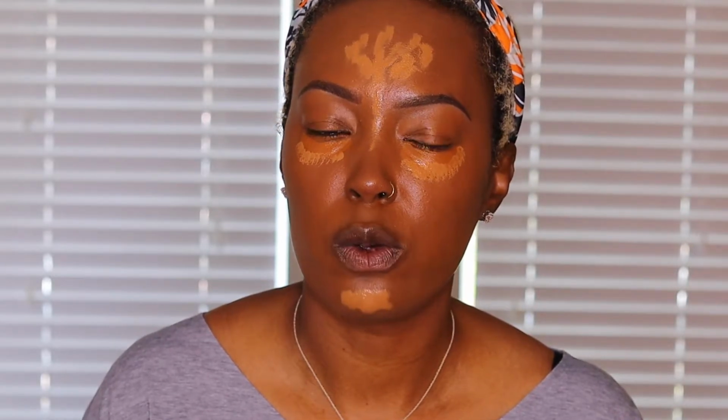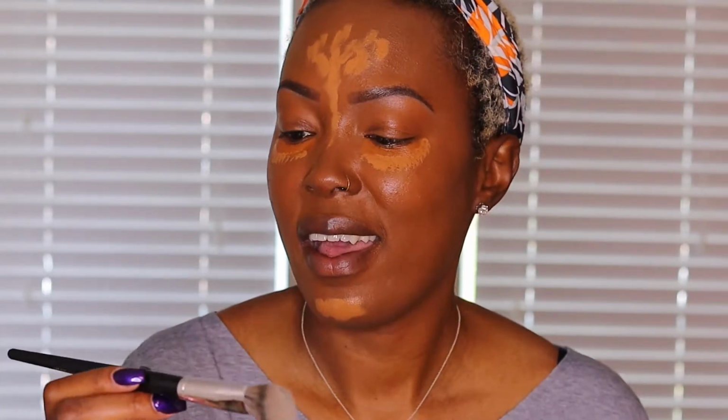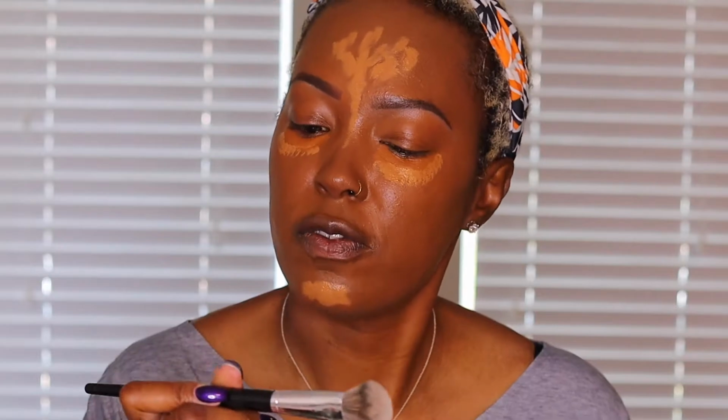Okay, so now that I've allowed it to dry down a little bit, I'm now going to blend it in using the Sephora Pro Airbrush brush. And this one is number 56. Let's check this coverage. So we have our concealers on.